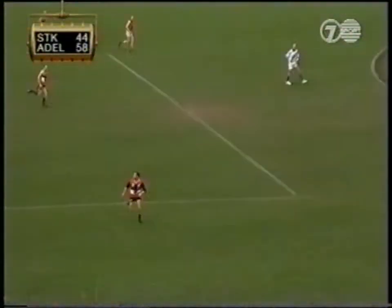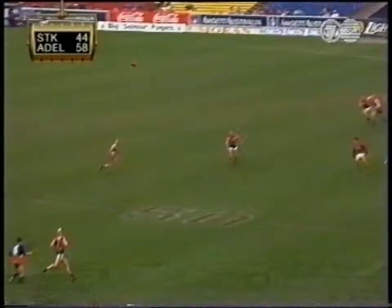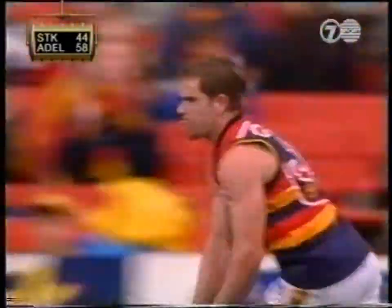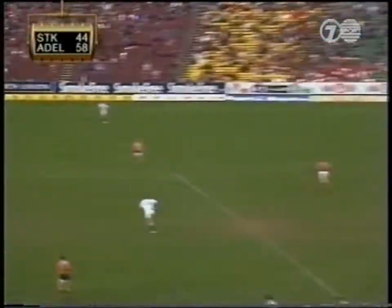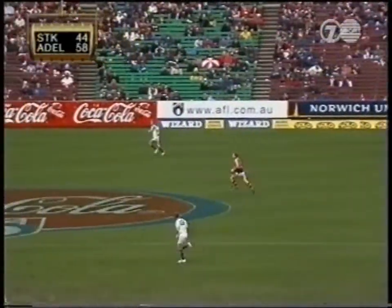Peckett, who's been reported this quarter for a trip. Campbell's been good in this third quarter. That's a poor kick. Prosciutto. Oh, that's a great kick by Mark Prosciutto. And Johnson's getting on the end of some beautiful kicks out of defence.